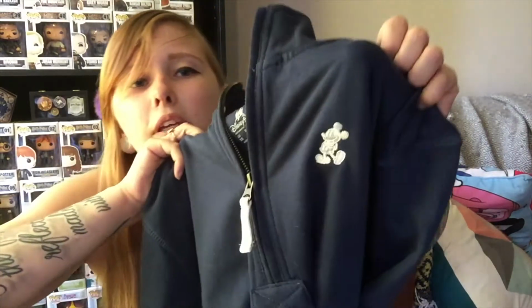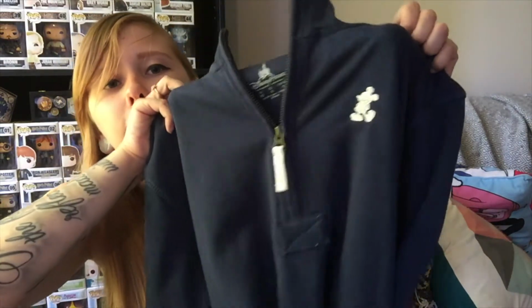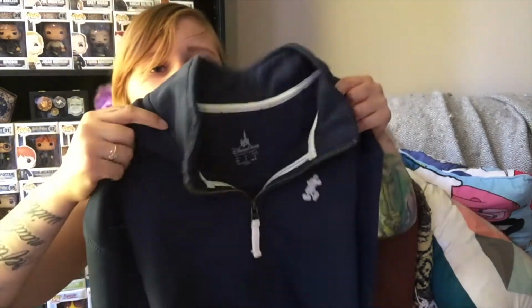It's really plain, and I think it's a men's sweater, but it has a little Mickey, and then it's like a quarter zip, and that's it, just a little blue sweater. I wish I had pockets, but it's okay. I will live. And it's really, really long on me, so I can get away with wearing it almost as a dress with some leggings or something. So I ended up paying €15 for that.